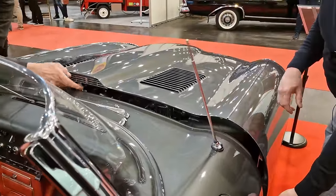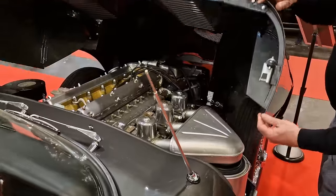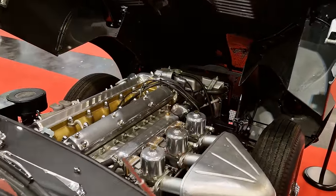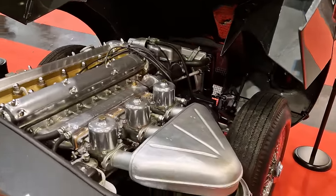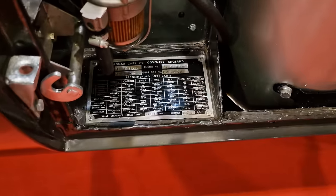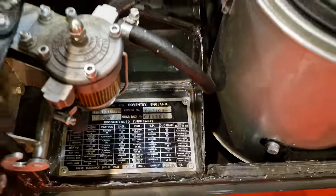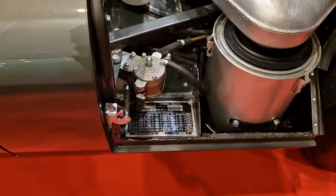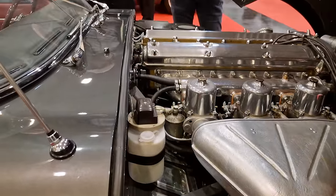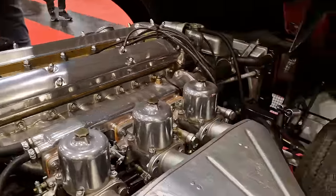Sticks to the grommet. There you go. Nice. Looks very clean. I tell you what, it's absolutely unmolested from the point of view of upgrades, and it drives absolutely superb. Good to hear. It really does. It drives beautifully.